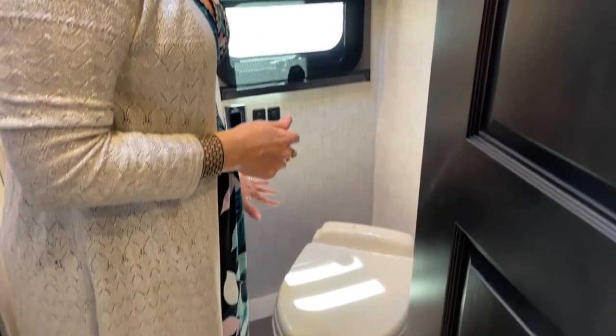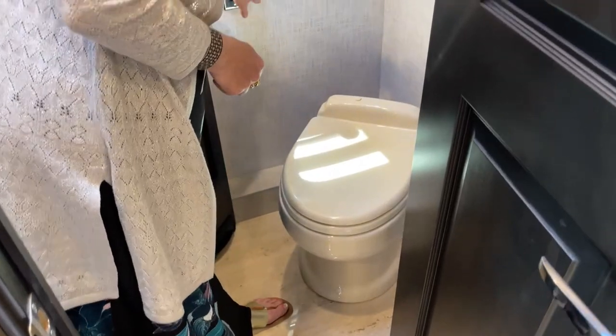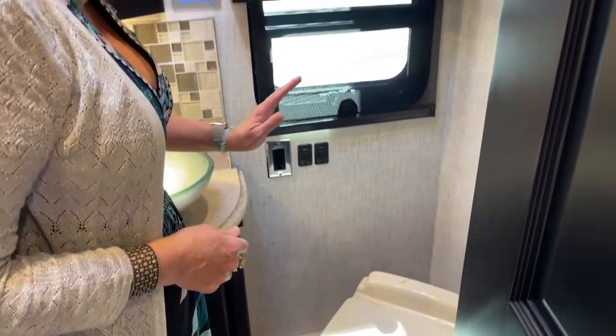Another porcelain Dometic toilet as well. And here, once again, shade control in the center loo. Just a really nice feature.